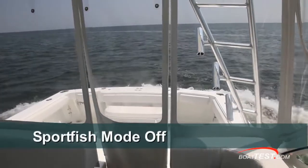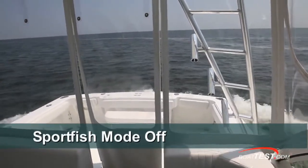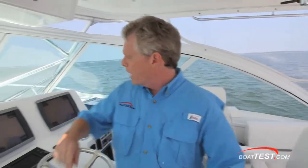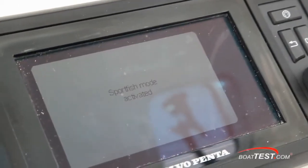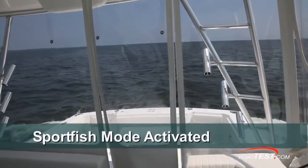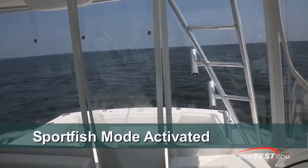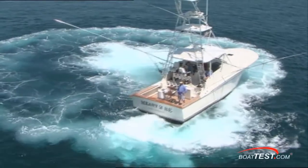So right now I've got controllability and a maximum speed of about 7.6 miles an hour. I can control the boat, but it's a little bit difficult. Let's try it now with the Sportfish mode activated. Now with the Sportfish mode activated, I didn't have much more speed. I was still around 7.1, 7.2 miles an hour, but I did have much more directional control. I could chase that fish in any direction that it was going.